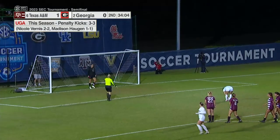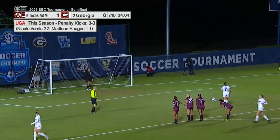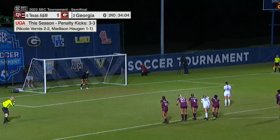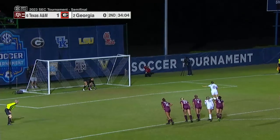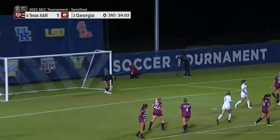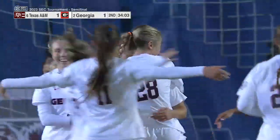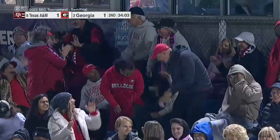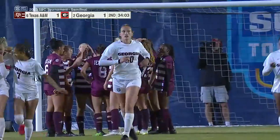This year against A&M are just 1 for 3 at the penalty spot. They've had 2 different goalkeepers. McClellan has done plenty of the work. Nicole Furness this year 2 for 2, to pull the Dogs on level terms! What a spot kick by Furness! Georgia level. The audacity of that kick. 1-1.